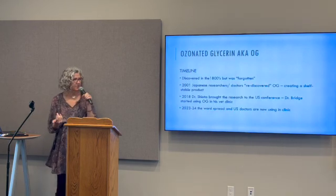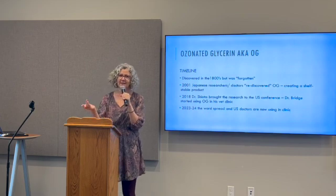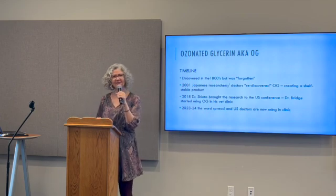So ozonated glycerin, AKA OG. I'm going to call it OG, so you can call it OG too.